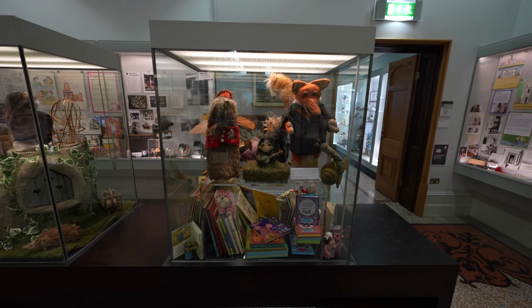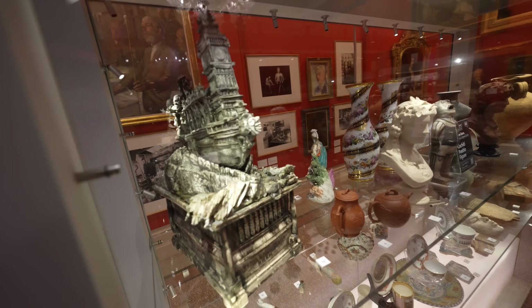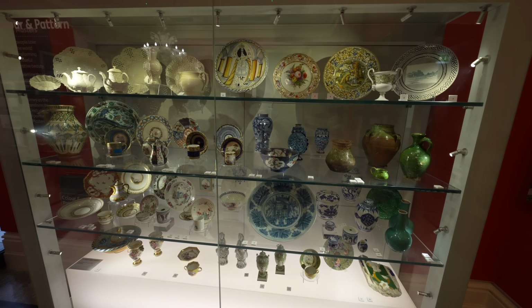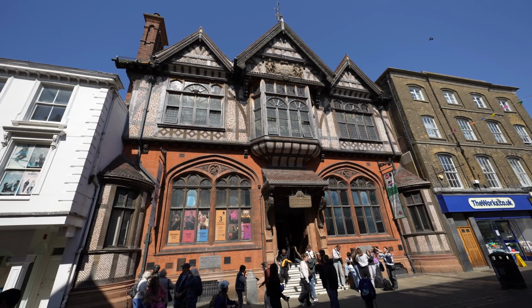There's so many different things to see in here that one minute you're looking at taxidermied animals, the next you're looking at items picked up by explorers as they traveled the world, and then finally you're looking at different stuffed animals. It's definitely something to experience and it's free, so how do you beat that?